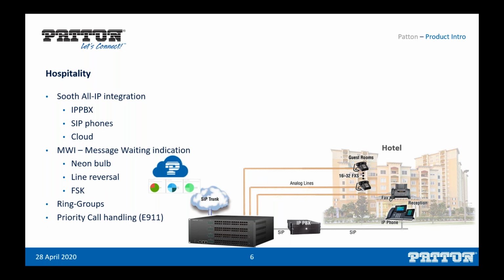So there, it makes sense to keep the simple, cheap, cost-effective analog telephone sitting in the hotel rooms, but still somehow those telephones you need to integrate in your all IP or UC solution. For that, we have the SmartNode 4740, which works very well in that use case. It integrates IP PBX systems and SIP phones, let's say if at the front desk there is a SIP phone, and it is managed from the cloud. There are a lot of features that help for a cost-effective operation of such a hotel.